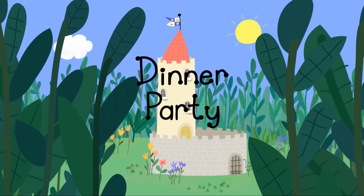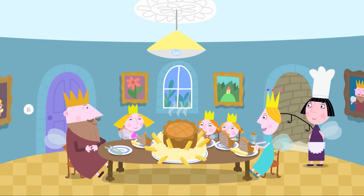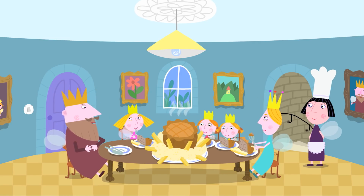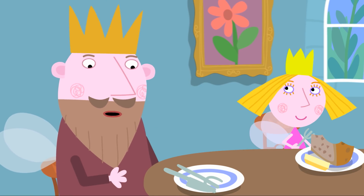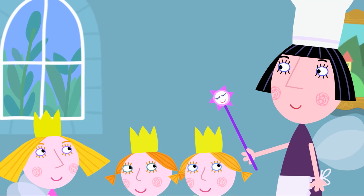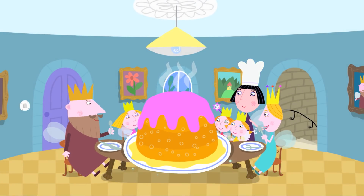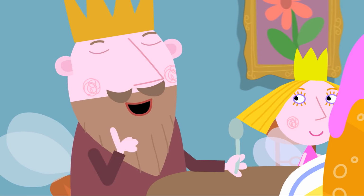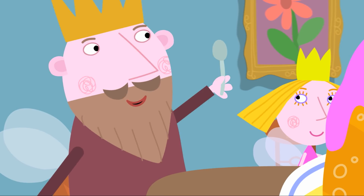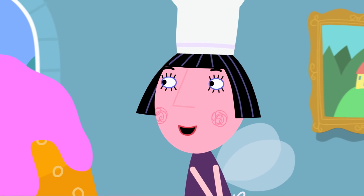Dinner party. Nanny Plum, your pie, mash and chips is delicious. What's for pudding? I hope it's not too heavy. Treacle sponge pudding with blancmange and custard. Hooray! Excellent! Nanny Plum is the best cook in the Little Kingdom. I say Nanny Plum is the best cook in the whole world. Oh, thank you, Your Majesty.